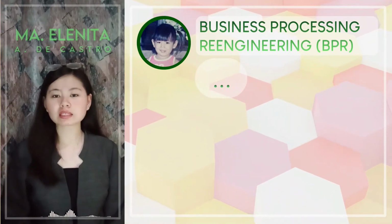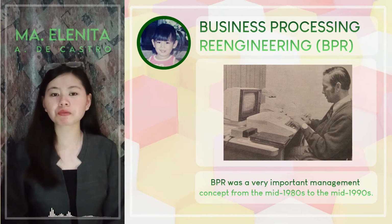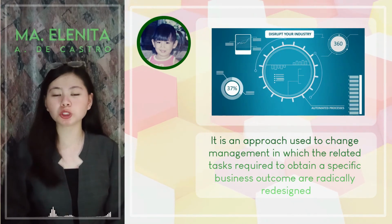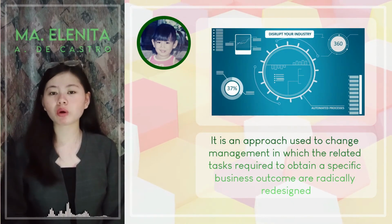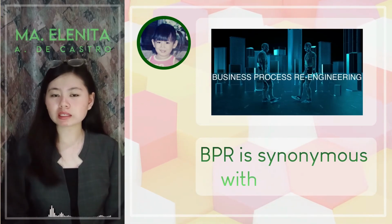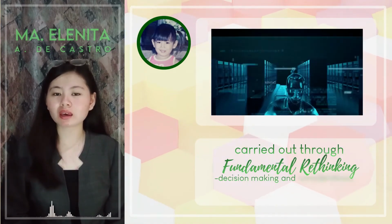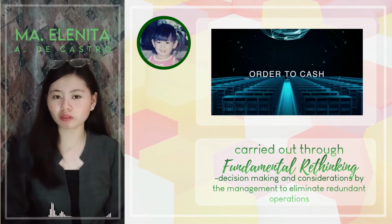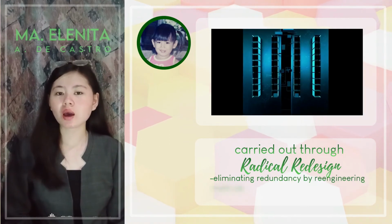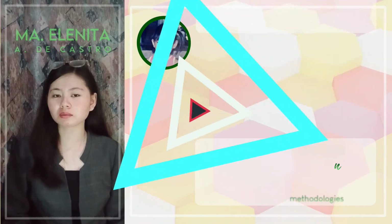Lastly, we're going to discuss business process reengineering. BPR was a very important management concept from the mid-1980s to the mid-1990s. It is an approach used to change management in which the related tasks required to obtain a specific business outcome are radically redesigned. BPR is synonymous with innovation and is carried out through fundamental rethinking, decision-making and considerations by the management to eliminate redundant operations, and radical redesign or eliminating redundancy by reengineering methods of using machines and applying new design of methodologies.